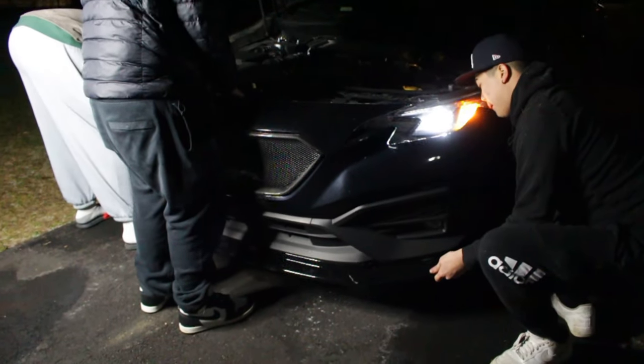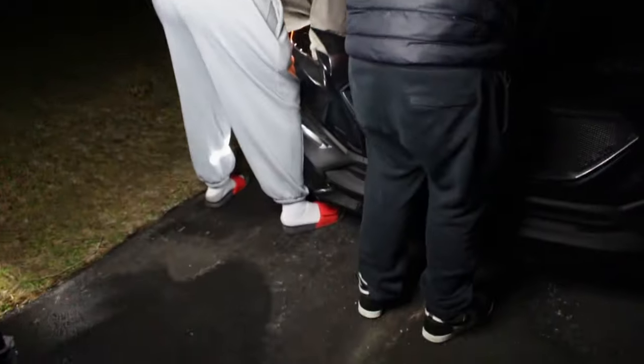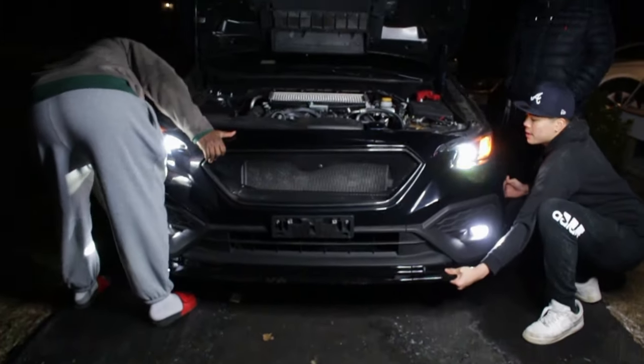Bumper is going back on with the V3 lip. Can you push it in a little closer so I can attach the fog light? Is it close enough or no? Okay, let's see. Oh, there we go. Nice. Is that on or anything? Oh, no. Not yet.